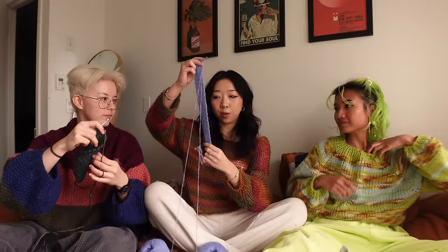The question I was going to ask: what's on our make-it hit list? Someone's existing pattern or something we just want to make, just in general. The Winona polo by M Knits. Here, I'll pull up the picture. Yeah, so I have two colors. I need to order another one. I want to make more clown outfits.